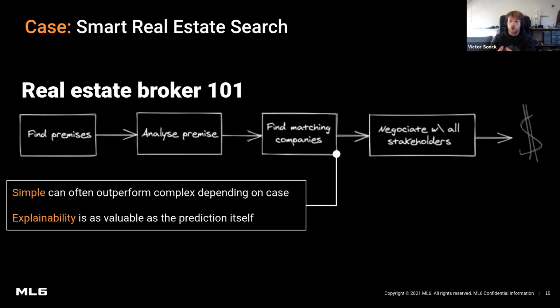Also, now with finding the matching companies, this is where the actual machine learning code from the previous picture would come into play, right? And then, simple can often outperform complex, depending on the case. This was already said in the panel discussion beforehand: don't just throw technology at it. I completely agree with the experts here. Just see what the use case is and then use tech to solve it. Whatever tech that might be doesn't really matter that much. The end user won't mind. If you can use machine learning, cool, awesome, but you don't have to. In this case, we did use machine learning, but not the deep learning crazy approaches. Sometimes classical machine learning can already go a long way.